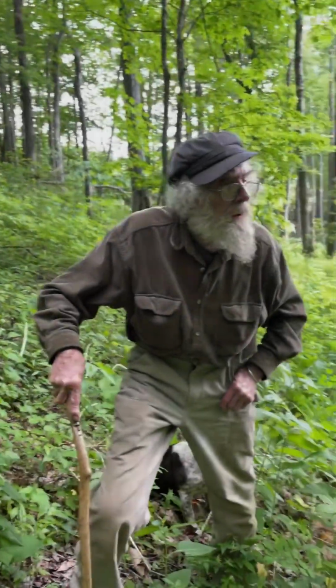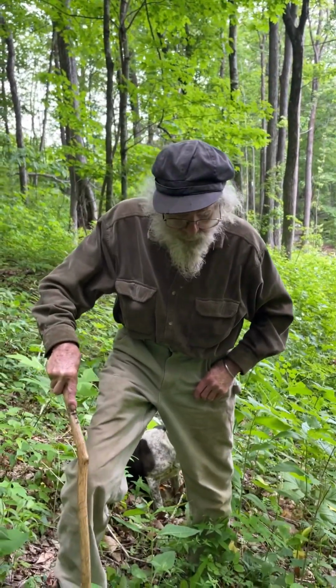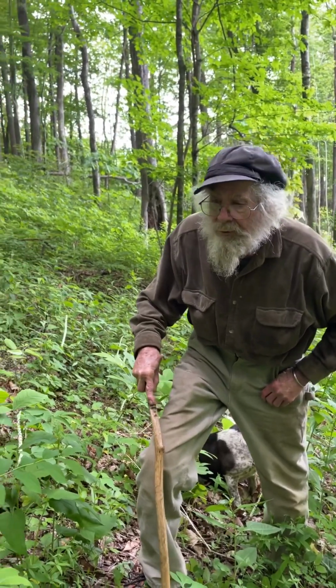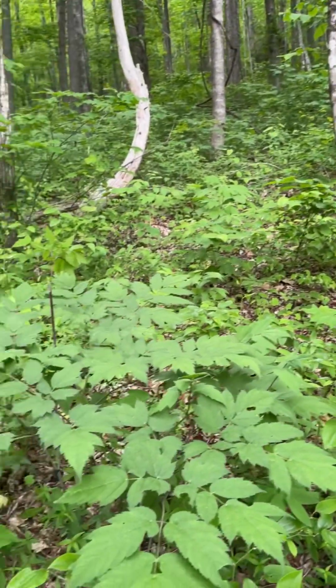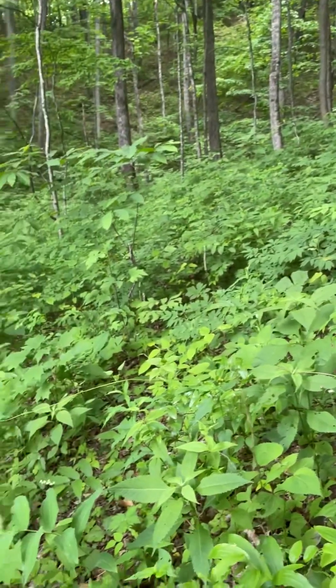All right, this is May 20th or so, and we're up in the woods, Rich Cove, a lot of poplar trees, bloodroot, May-apples, ginseng, Solomon's seal. Kind of see what's here, a lot of smilax.